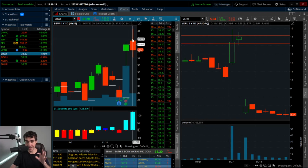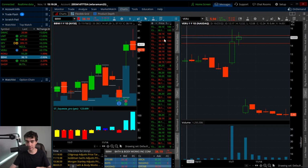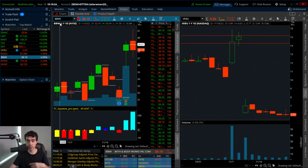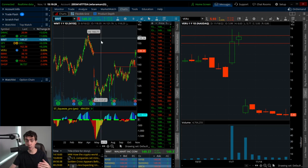Day three, it starts to show signs of a top. It starts to look bearish. It starts to look like a trend reversal. What happens on the fourth day? Massive gap down, and then it should gap down on Monday. And this same pattern worked.